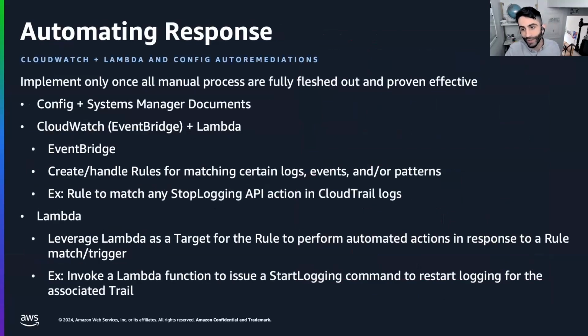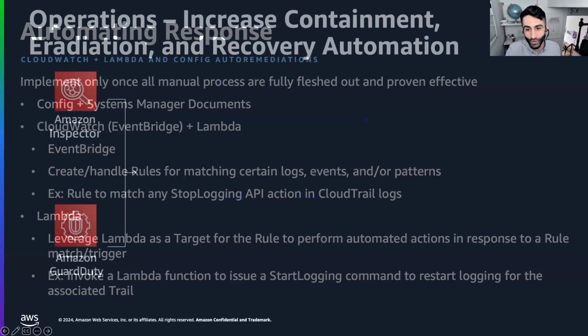So at the efficient level, let's make sure we're implementing automation only once all the manual processes are fully fleshed out and proven effective. If you don't actually know how to do it manually, you can't automate it, is really what we're talking about here. But examples of services: EventBridge to Lambda. You could trigger a Lambda function which restarts logging when CloudTrail senses that CloudTrail logging was stopped. Just to visualize what that would look like.